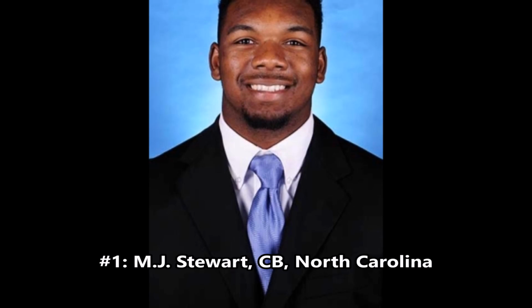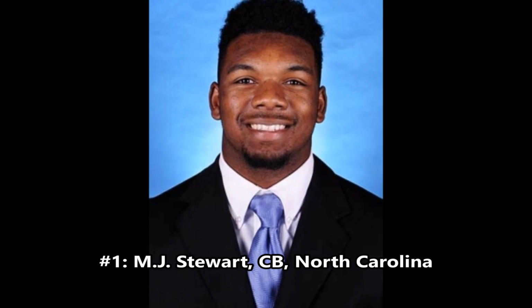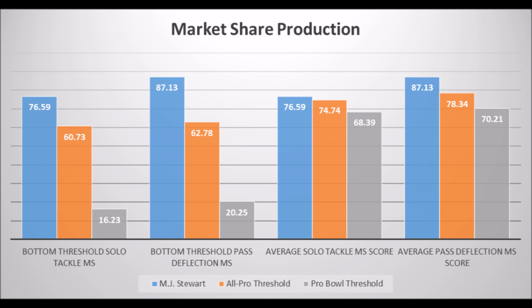And at number 1, we have MJ Stewart, cornerback out of North Carolina. Based on height and weight, he's 5'11", 200 pounds with a 4.54 40-yard dash. Based on his production, he has a 76.59 solo tackle market share score and an 87.13 pass deflection market share score, which all hit the thresholds they need to hit.